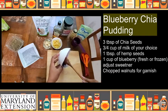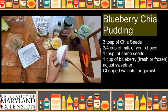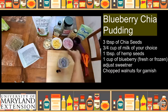So if you have little ones at home who are a little bit picky, this may actually entice them to try it a little bit.